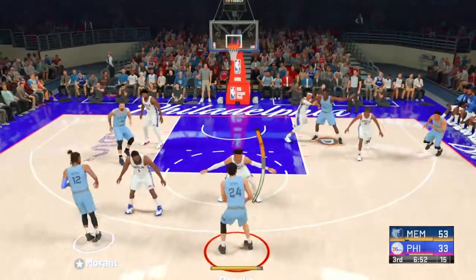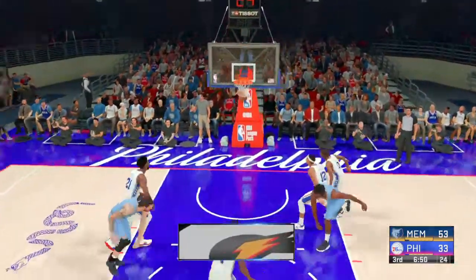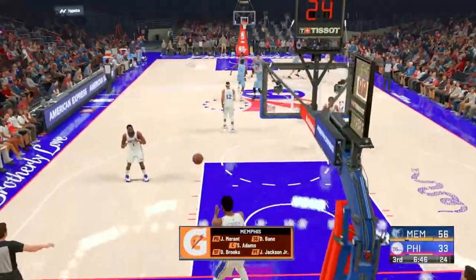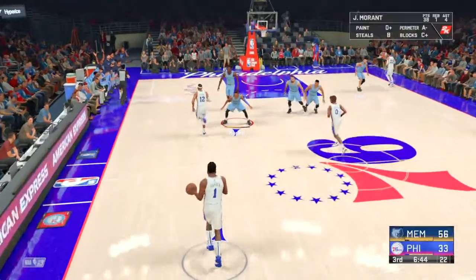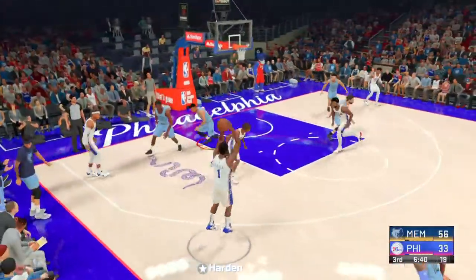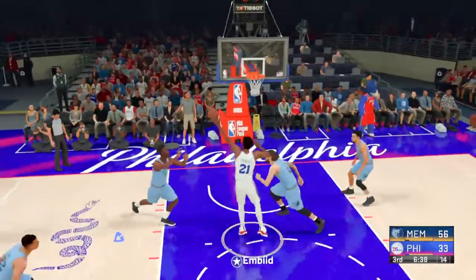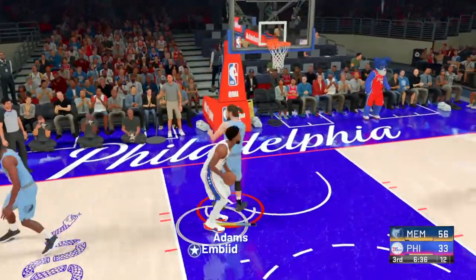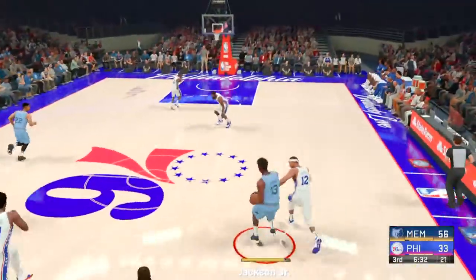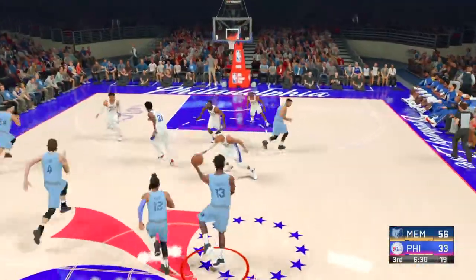Taking a look at the Grizzlies. Adams at center with Jackson next to him. Then it's Brooks. Then it's Morant. And it's Bane in at the 2. And Harden wide open. He shoots. They get it back. Here's Embiid. Adams, some nice D. And the Grizzlies leading by 23.